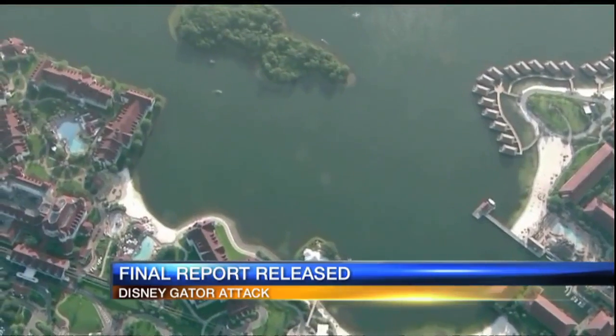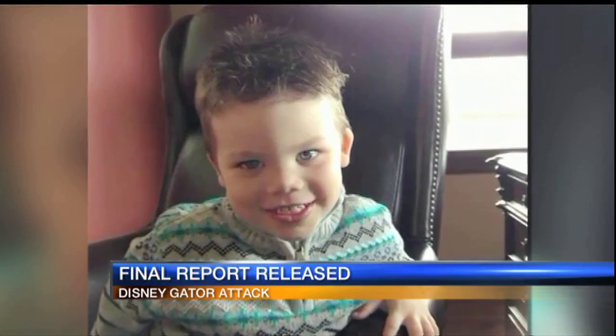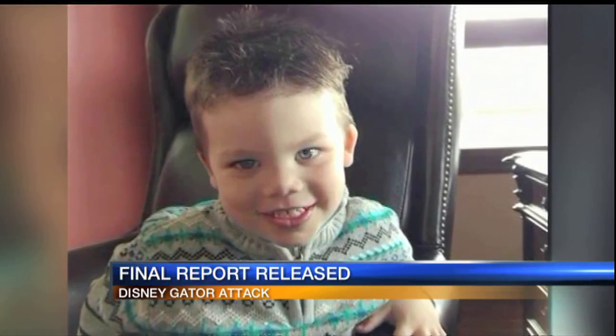The father of a toddler killed by an alligator at Walt Disney World in June reached into the gator's mouth trying to free his son.